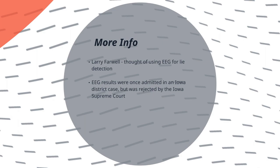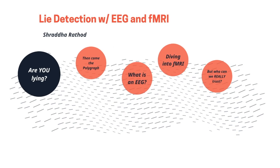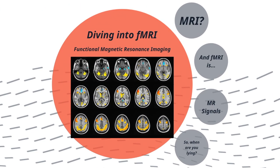An Iowa district court admitted EEG evidence in a court ruling one time, but later, when the case was seen at the Iowa Supreme Court, it was not able to consider the EEG data as it's not as reliable right now. So the reliability still hasn't been proven, but studies are being done to try and further study EEG lie detection. So next we'll talk about the fMRI.